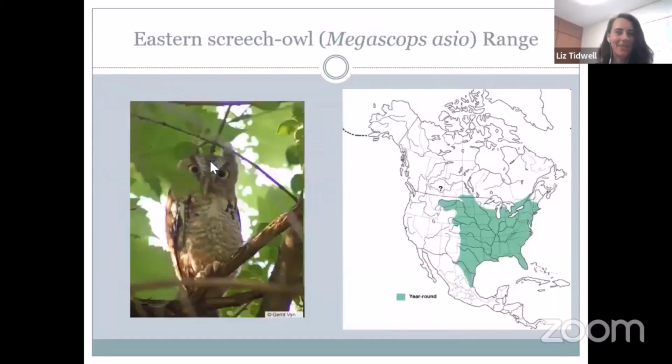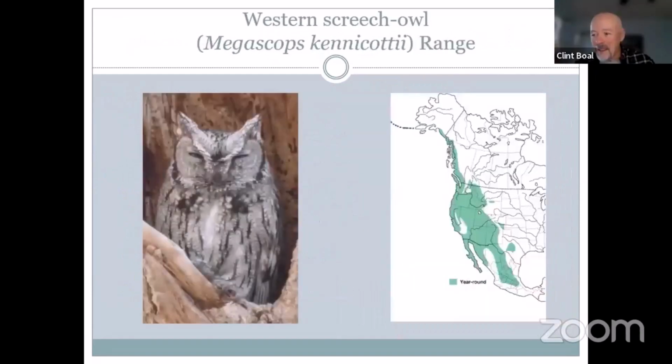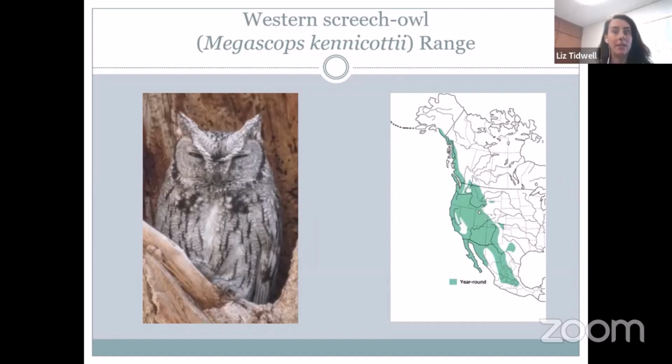So we talked about screech owls. With the western and eastern screech owl, call is obviously one really good way to identify an eastern versus a western screech owl. But in regards to plumage and physical features, is there really a good way to tell the difference?